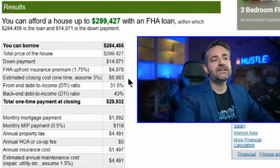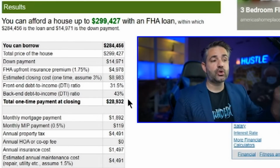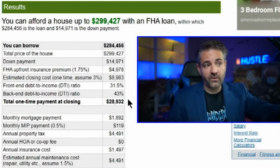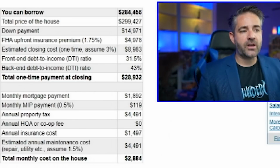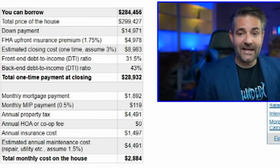Now, when we break this down, you can see again, the total out-of-pocket expense to close is about $28,932. It's going to be really important for us to remember that for the rent versus own portion of the video. When we look at the payments, the total monthly cost of the house is going to be around $2,884.